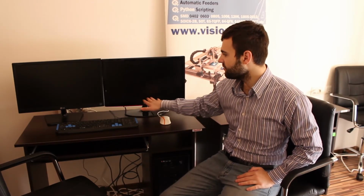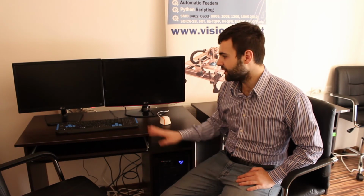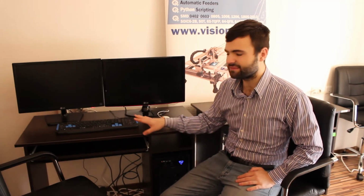This is the first desk for the first developer. So we have 2 different monitors. I have installed them, and this is the computer. It's a very powerful computer, and right now we have only 2 computers because pretty much we are limited by the size of the desk. I didn't really expect to encounter this problem.